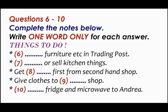No, I haven't seen the Trading Post, but I should have a look at it. And I could advertise the fridge, the microwave and the furniture. But the kitchen stuff isn't really that good. You know, old cutlery, a few pots and pans and some plates and things. What shall I do with them?